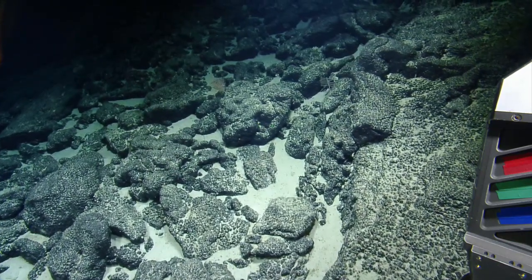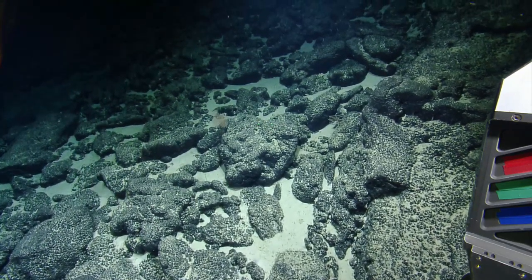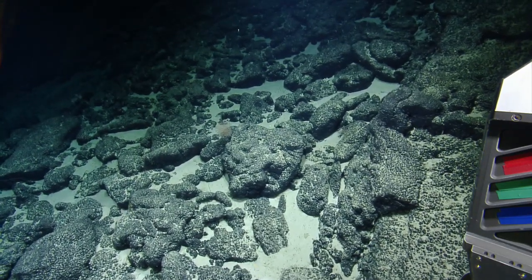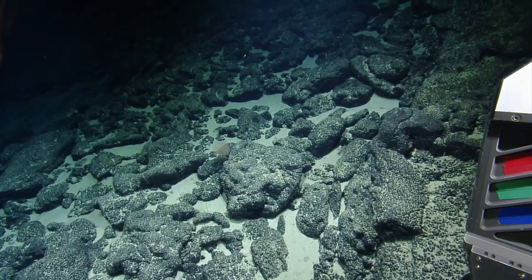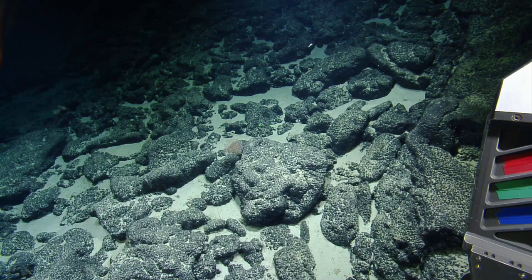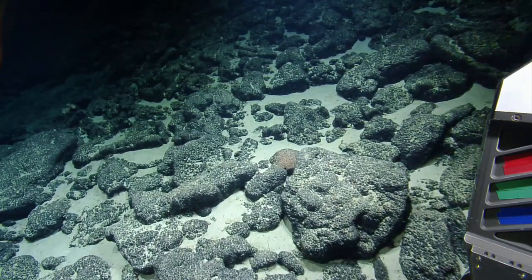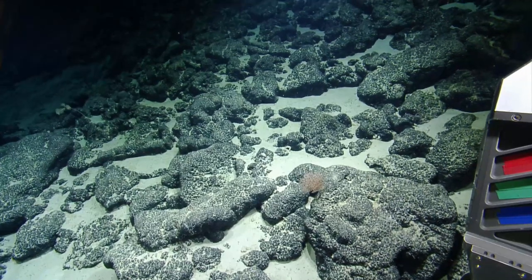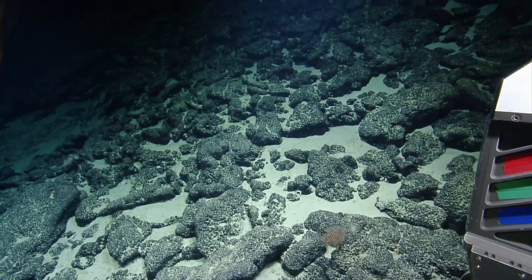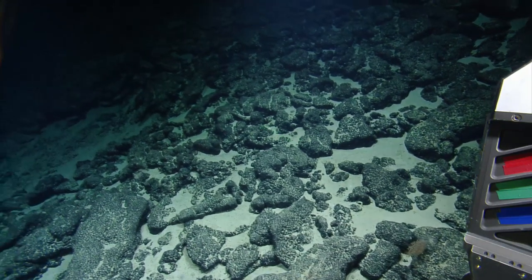Gorgia. This one? Oh, sorry, that's Bathypathes. We also passed an Iridogorgia. And that is a Chrysogorgia right there. Ooh. I'm not sure if that's... No, I think that's Umbellapathes.